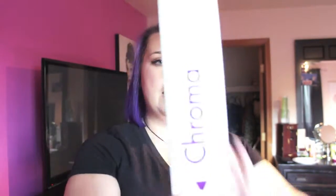This is a great, great thing. I love it a lot. It cleanses very well. It doesn't break me out. It doesn't beat the shit out of my skin. It doesn't make me super dry. So if you have combination skin, or you just need something that's real easy on your skin, sign yourself up.